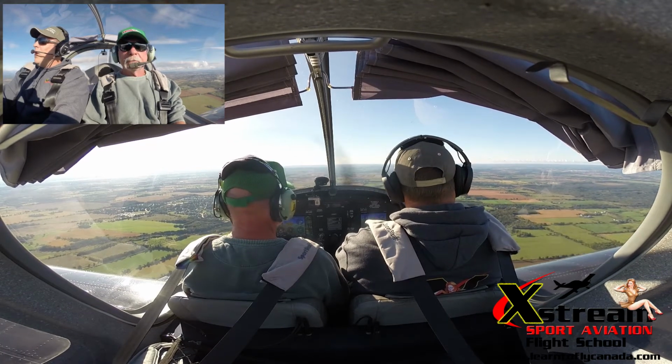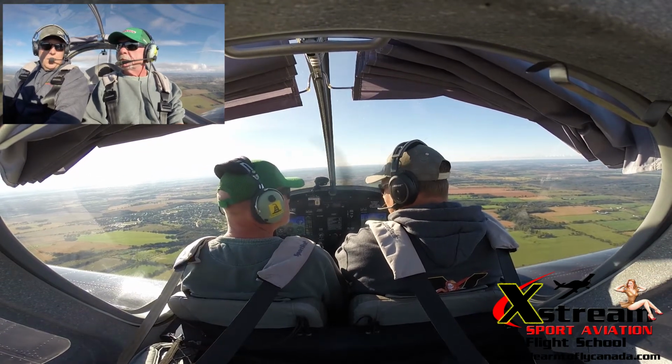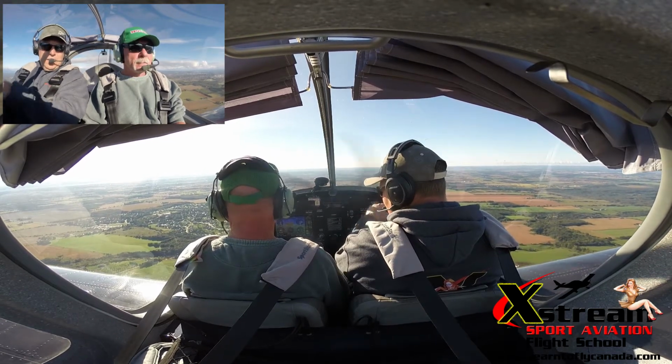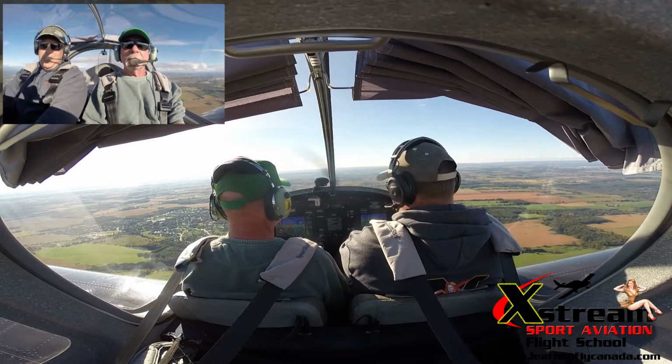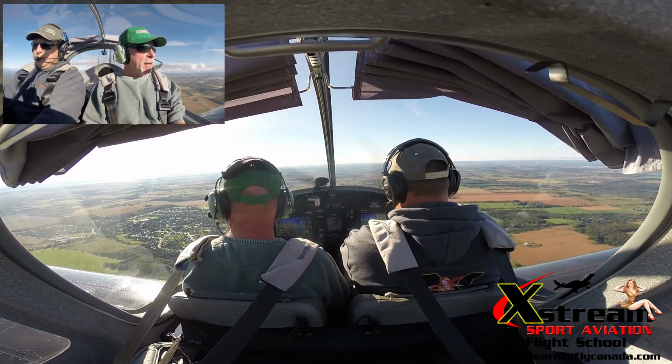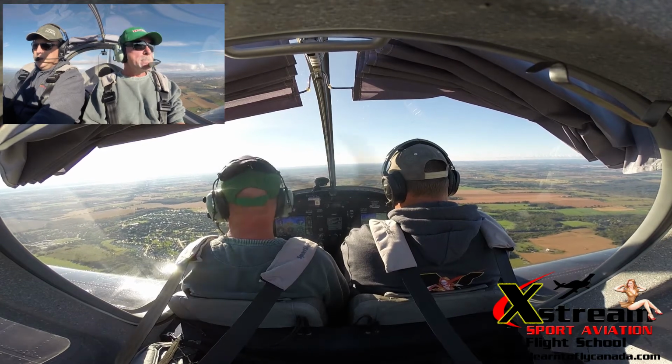This thing's great for going to very nice, civilized airports with nice paved runways. And it's got all the GPS and all the fancy stuff in it. Oh, I tell you, this is just a cat's ass. Honestly, I love this plane.